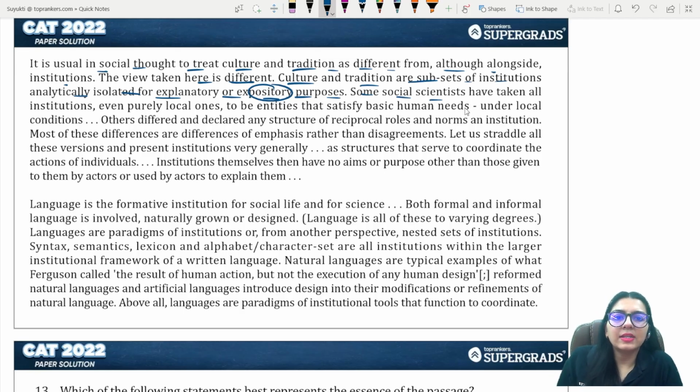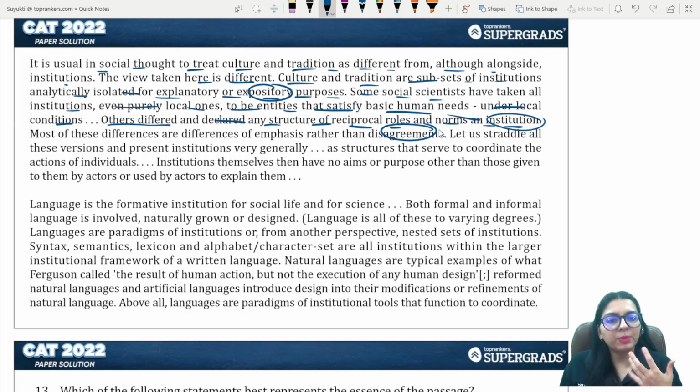Some social scientists have taken all institutions, even purely local ones, to be entities that satisfy basic human needs under local conditions. Others differed and declared any structure of reciprocal roles and norms as institutions. Most of these differences are differences of emphasis rather than disagreement. So it's about what kind of preaching, what kind of message they give, and it's not really about disagreement. Let us straddle all these versions and present institutions very generally. So let's see what is the general conception of institution. As structures, they serve to coordinate the actions of individuals. Institutions themselves then have no aim or purpose other than those given to them by actors or used by actors to explain them.